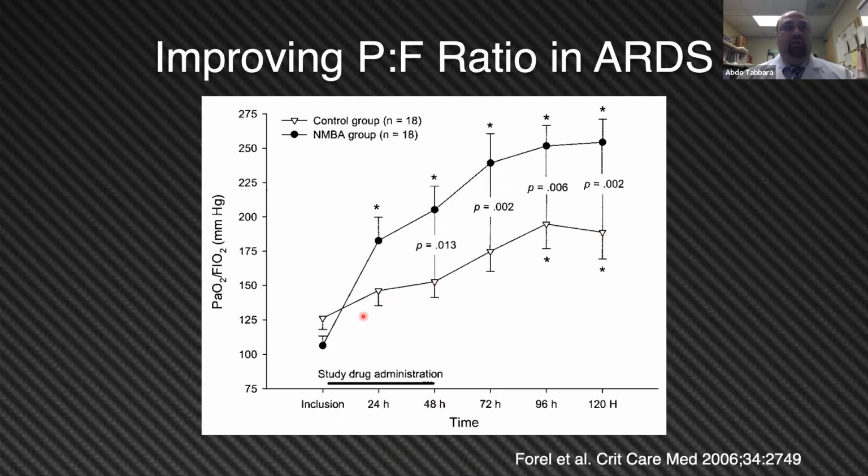This study was also replicated, and it showed the exact same thing. 48 hours of paralysis, and that increase in P to F was maintained up until 120 hours, which is when they stopped collecting data.